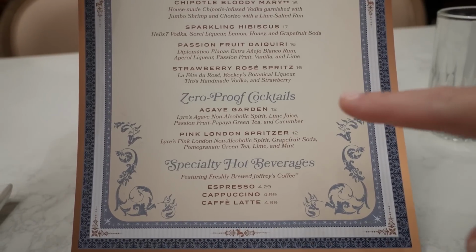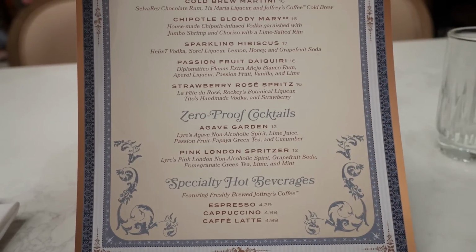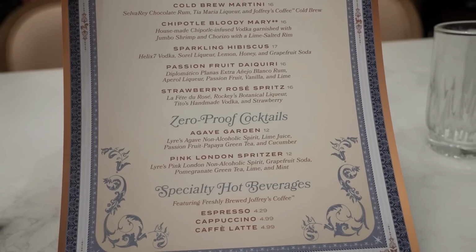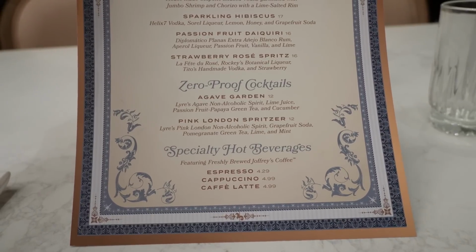I think I'm going to try one of these because we ate at Grand Floridian Cafe the other day, and they had these same drinks on their menu, and I didn't try it. They had one extra one, a jalapeno margarita mocktail. And that one was actually pretty good. But I think I want to try this agave garden to have some jolly times in the garden.